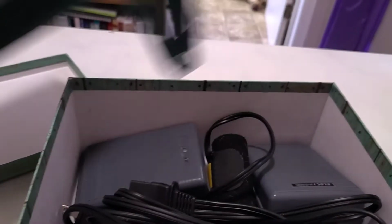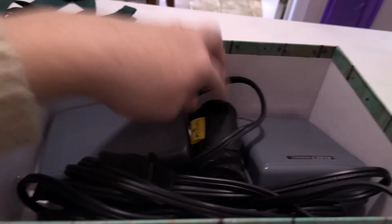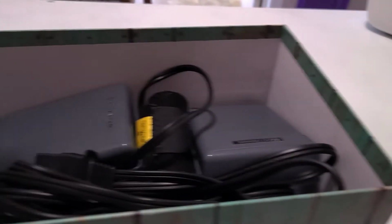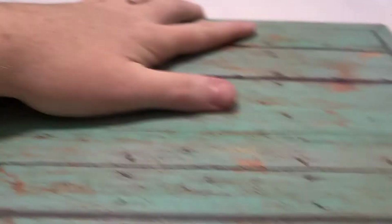In this box that I keep under my desk, I just have a little bag, but this is also where I keep my presser feet for my sewing machines and a little wrist brace for when my wrists get sore. My sewing machines I actually keep in a different room in the house just because there's not room in here.